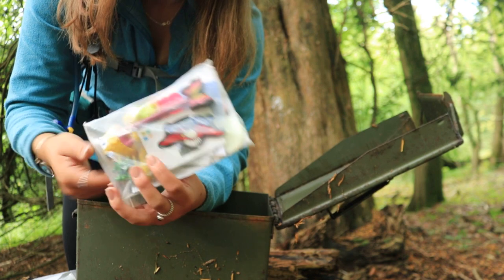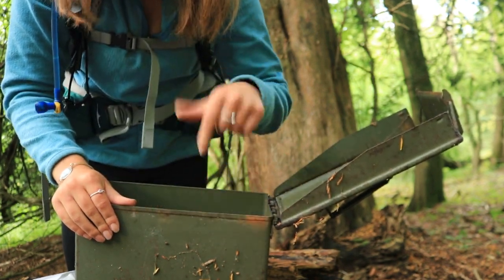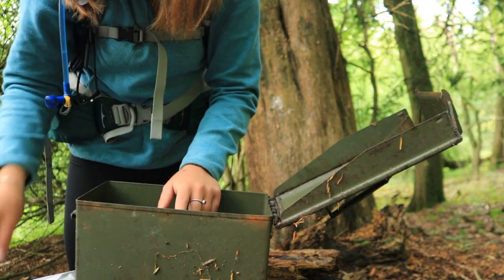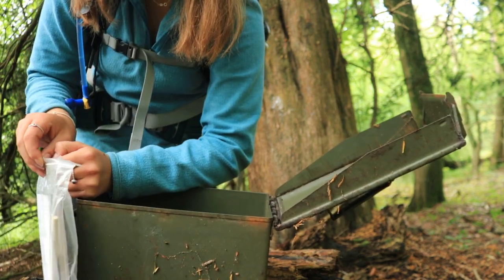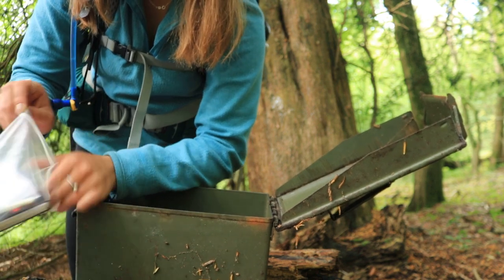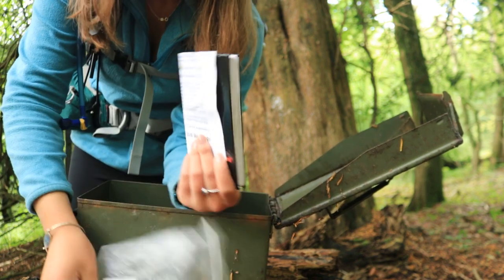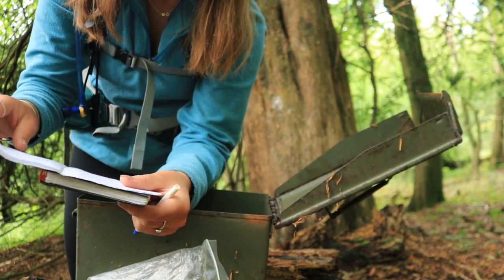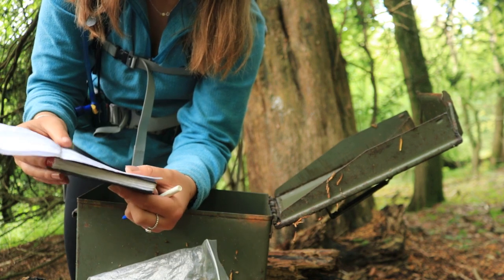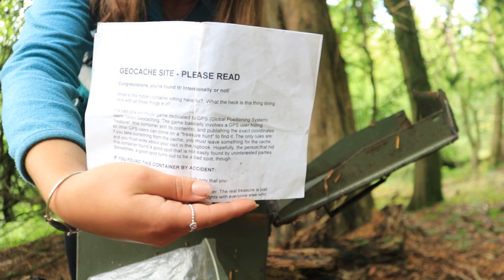So yeah, the idea is you find it, and if you want to take something from the box, you leave something. So it's like a trade kind of thing. Because I did have the app that you could find these, and then I kind of gave up on it. So it just explains what it's all about.